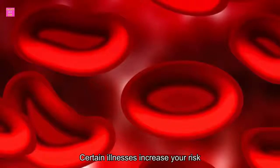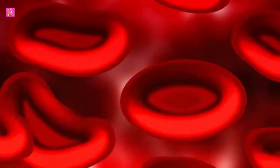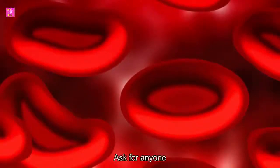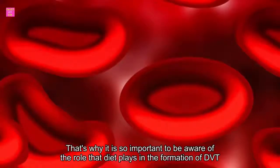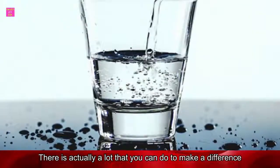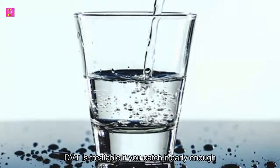Certain illnesses increase your risk for DVT, including cancer, heart disease, inflammatory bowel disease, and inherited clotting disorders. But there is a risk for anyone, even in absence of these conditions. That's why it is so important to be aware of the role that diet plays in the formation of DVT. There is actually a lot that you can do to make a difference. Luckily, DVT is treatable if you catch it early enough.